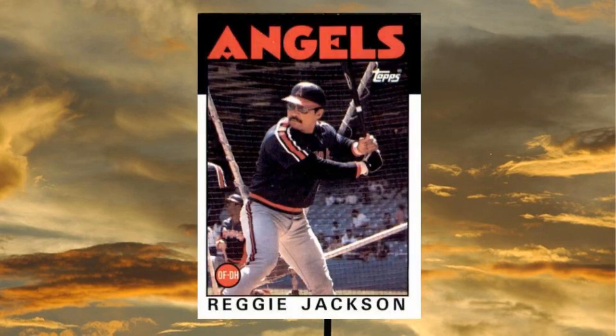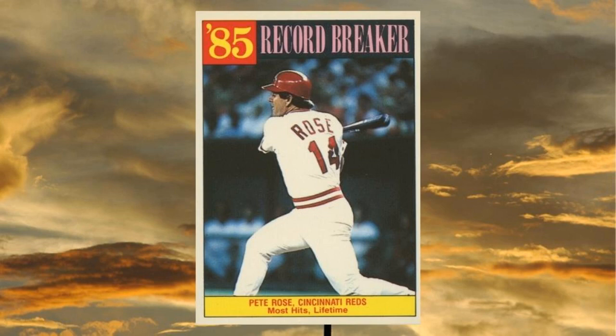Number 17. 1986 Topps Reggie Jackson, number 700. Reggie Jackson was nearing the end of the line when his 1986 Topps card was issued, but he still looks like he could smack the cover off a baseball anytime he wanted to. This late career gem is a must-have for serious 80s collectors. Value $15 to $25.